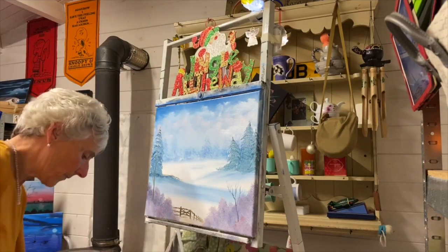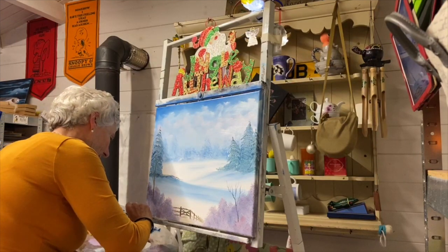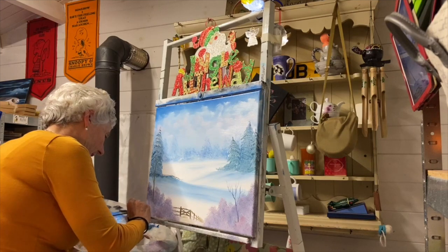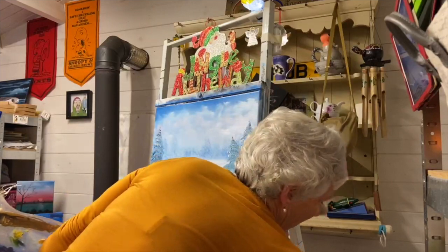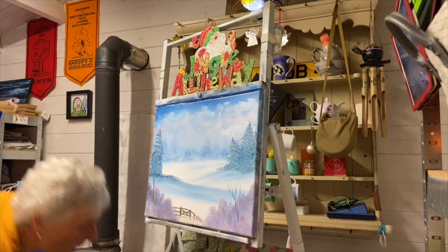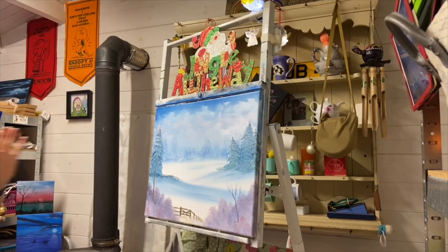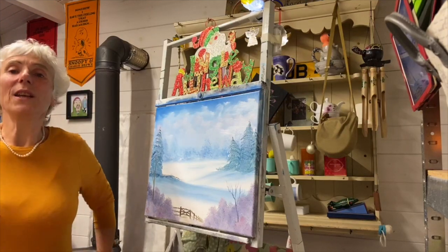Okay, so there we go. Oh, a little bit more paint. There we go. I always sign them in the bottom left hand side and I always sign it with red so that you know where to go. So if it's not there, it's a forgery. Okay, so there you go. That was Over the Gate 2. Hope you enjoyed it. I hope you give it a go.